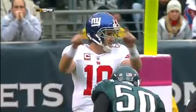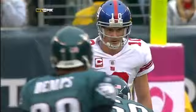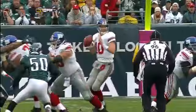A silent count. Eli does a great job of identifying. Look at his eyes. He's always looking at the linebacker, seeing any information he can pick up on who's blitzing, who's dropping, who's in the one-on-one man coverage. That's all film study.